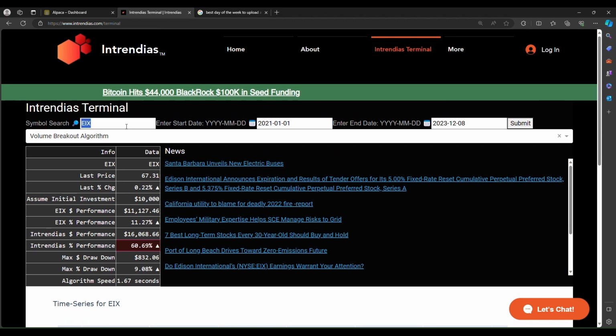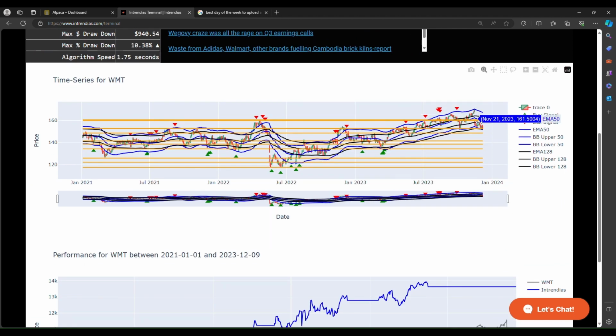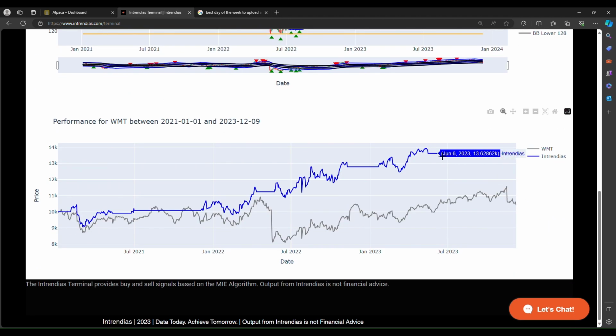We're going to go into Walmart stock here, WMT, and we're going to see some favorable returns for this as well, up 36% based on the volume breakout compared to the bought and held Walmart performance of 4%. And again, you can see the price levels in yellow and buy sell signals. The backtest has stopped buying shares of Walmart stock ever since the beginning of May.